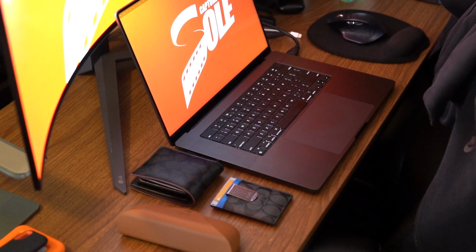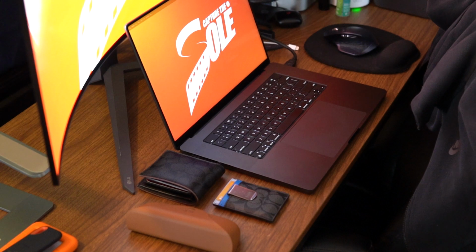Now, the next question that I asked myself was, okay, if you know that you need to upgrade your machine, do you want to upgrade to a Mac Studio or do you want to go to a MacBook Pro? And ultimately I chose the MacBook Pro, but I did heavily consider the Mac Studio. You see, I thought about the Mac Studio because you do get a lot of performance, but then I'd be in the same boat that I am right now where I have to be tied to my desk.